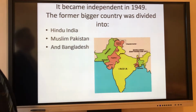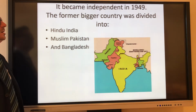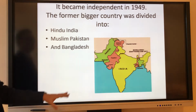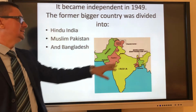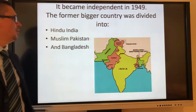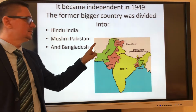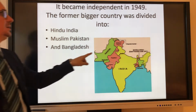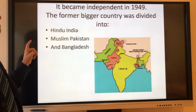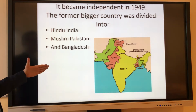India became independent only in 1949. The former bigger country was divided into smaller sections. As you can see, the base part is India, the Hindu country. Hindu is the religion of the country. Muslim Pakistan in the west, and Bangladesh in the east. These were the new countries. The big India was divided into these. Please remember the names.